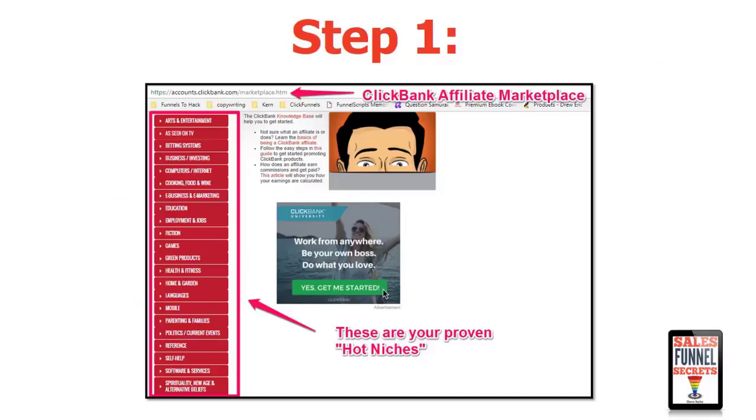Now let's take an even deeper look at some working sales funnels and how you can get some free information and learn even more about sales funnels. Step number 1 is you want to go over to ClickBank and go into their affiliate marketplace and have a look at the products listed here. You'll see them listed out on the left-hand side. These are your hot niches. When you're looking for products that are selling, if it's on ClickBank, it means it's a product that's selling. It means it's a niche that's out there that people are interested in.